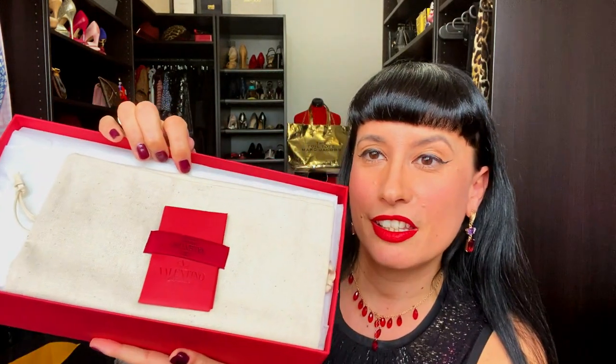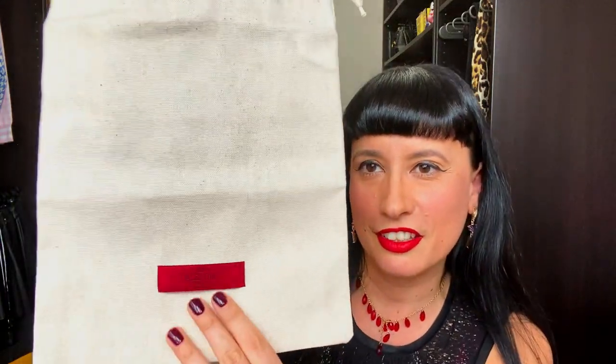So you have this inside. So this is the dust bag. And this is the receipt that they popped here, which is really cute. I'm gonna take the receipt out because obviously I'm not gonna show you guys that. I'm gonna show you this. This is the dust bag that came with my products. And you probably already know what's in this box because of its obvious shape. So now I'm gonna open it for you.